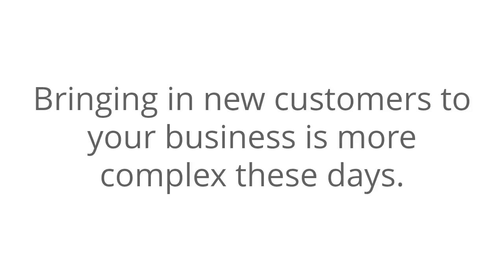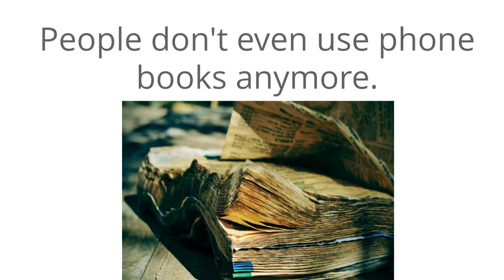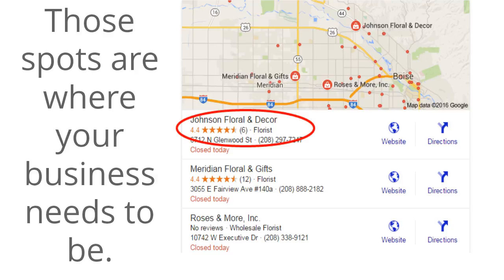Bringing in new customers to your business is more complex these days. In the old days, you could just start your business name with AAA to get a top listing. People don't even use phone books anymore. They mostly search for your business on the web, entering keywords that pull targeted business listings up. Those spots are where your business needs to be.